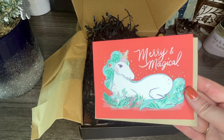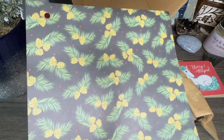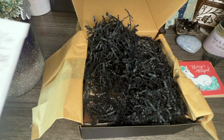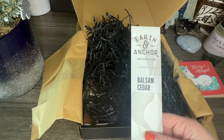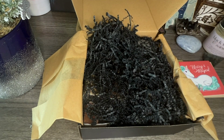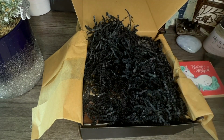So here is that card up close. And then this is the information card with all of the items inside. There's so many. And the first item I pulled out, super excited about this. This is by Earth and Anchor. Hand-dipped incense, 10 incense sticks, and balsam cedar. Oh my God, it smells like Christmas. Or Yule, sorry.